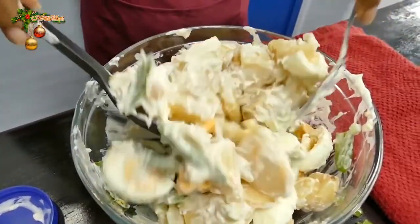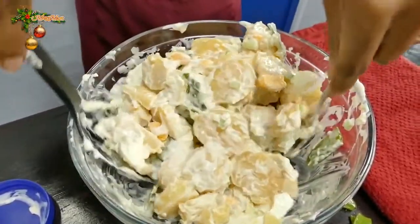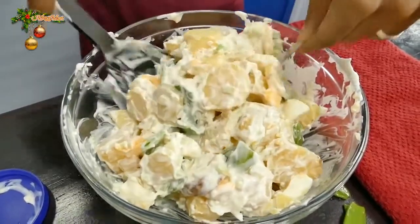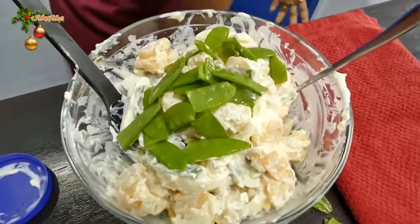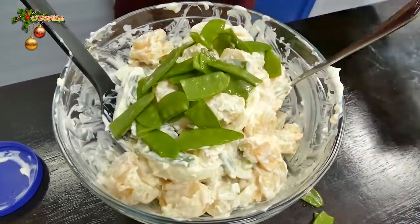So this is looking nice and creamy. Don't you guys agree? Absolutely. And to me, the pre-prep is actually where the magic is. If you have everything laid out, then you can start getting more creative. And it's less stressful too. So that's the key, guys. Pre-prep. That's the key.